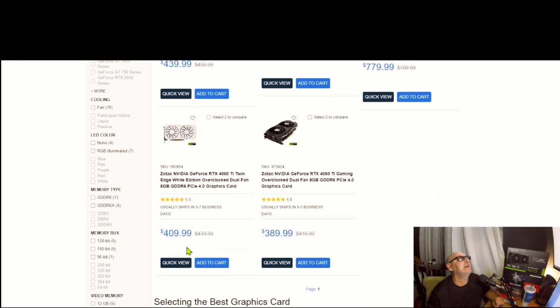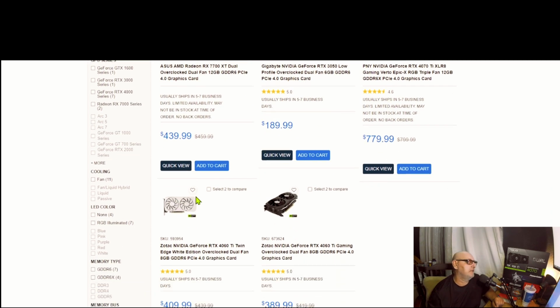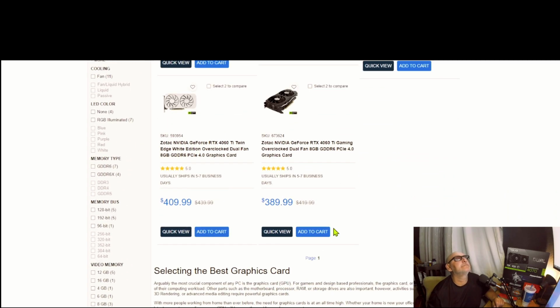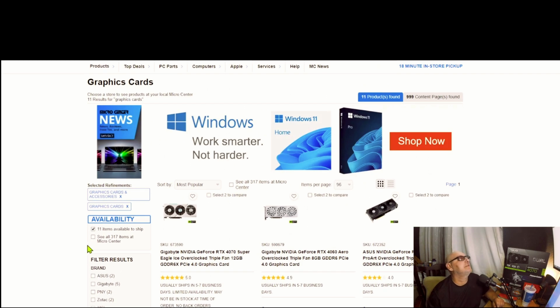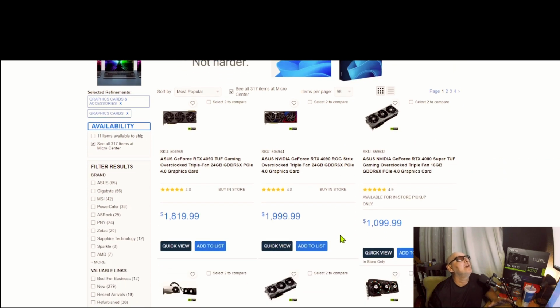4060 Ti, 8 gigabyte, $409. Now, when you can go up here and get this for $439, and you know that's got 12 gigabytes of VRAM. And that's pretty much all for that. Let's see what they got in store, and then we'll finalize this and be done.